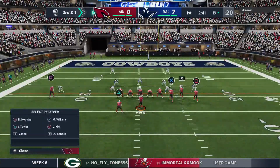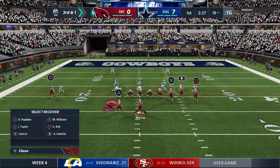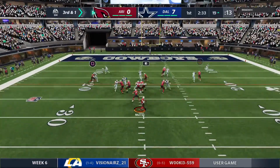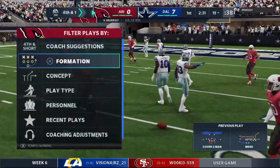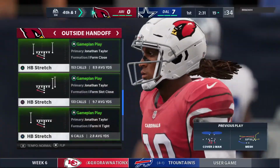This will be play number 7 on the drive. 3rd and a yard. From the gun, Murray. And he will not be able to hang on through the contact. It's incomplete. The coverage strong, and now it's 4th down.